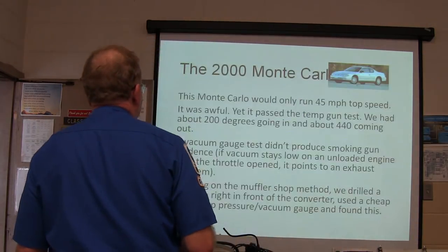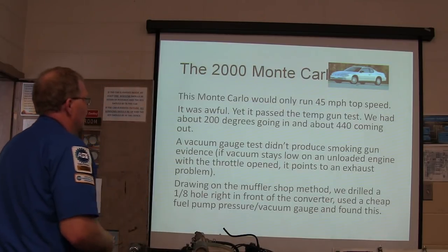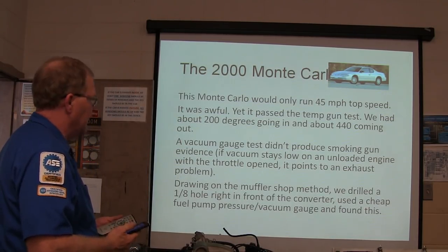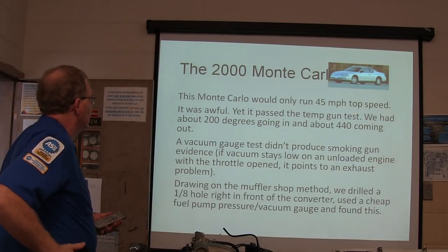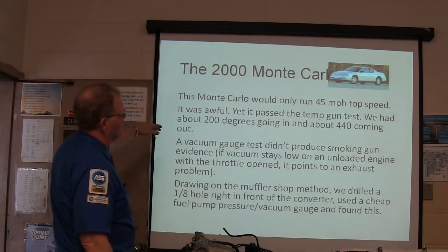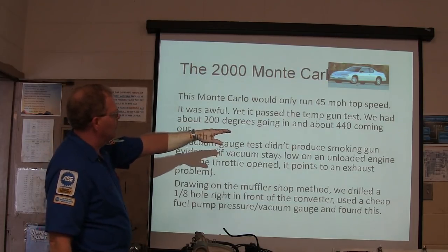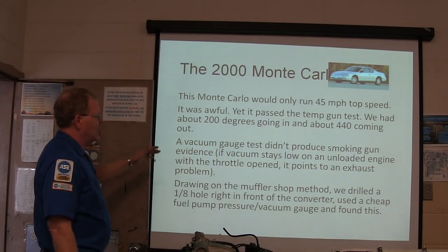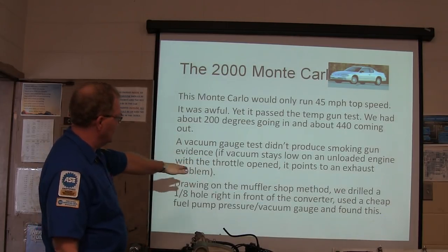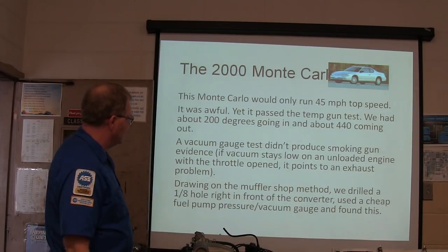The Monte Carlo right here would only run 45 miles an hour top speed. It was awful. It passed the temperature gun test. We had about 200 degrees going in and about 440 coming out. And the vacuum gauge test didn't produce a smoking gun. If vacuum stays low on an unloaded engine with the throttle open, it points to an exhaust problem.